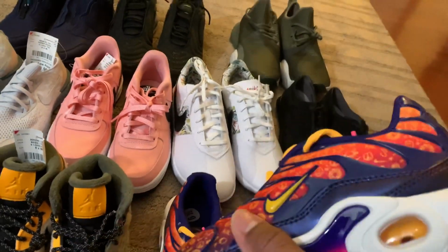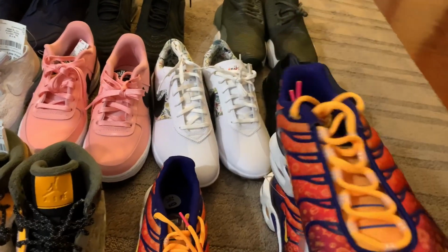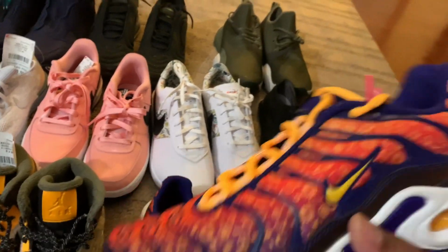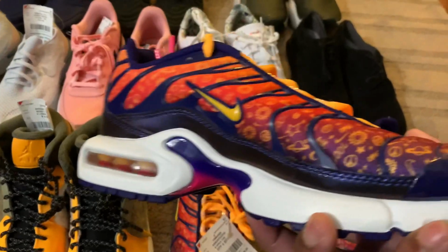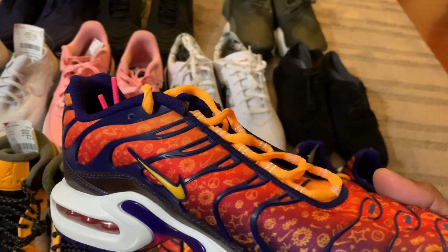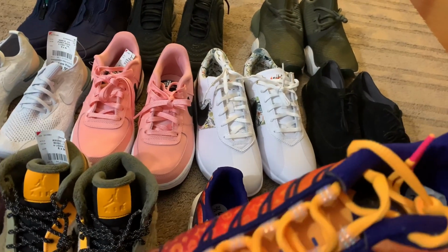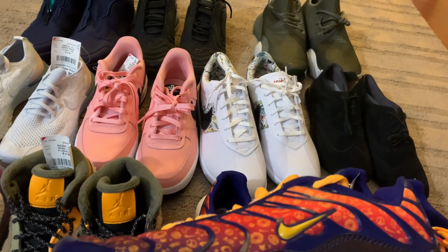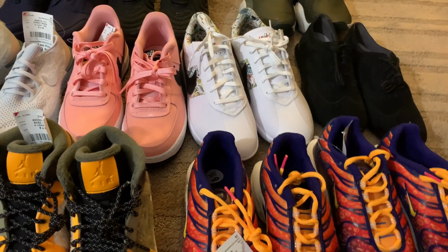And also be on the lookout in the kids section. Why? Because you can always convert the sizes of kids shoes into women's sizes, so you can get cheaper shoes in the kids section that you could sell to a woman. If you are looking out for your family, look in the kids section, and then they could use this as women's sizes. This one is 6.5. It might convert to somewhere around size 8 for women, so that's a good one right there. Tripling my money. I'm gonna list this one somewhere around 100.